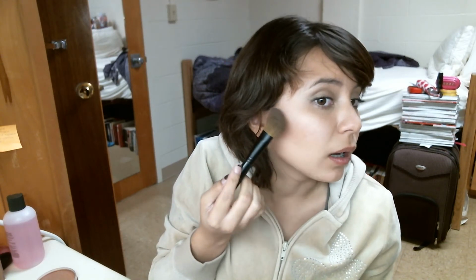So it gives a little bit, if you can see that, it's shiny, but it's not oily shiny, if that makes sense. And it just gives a nice brightening up to your face. So that's it for blush. It's really easy. It's really simple. You can add or subtract from whatever you like to do.